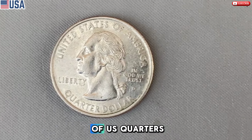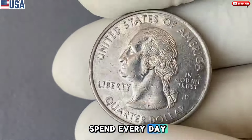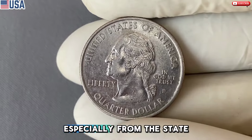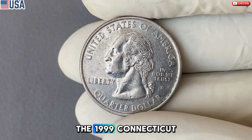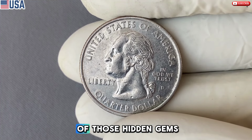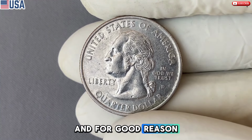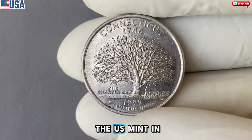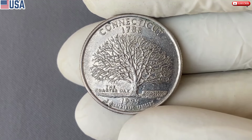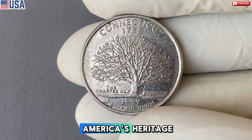Now, when you think of U.S. quarters, you probably think of the ones you casually spend every day. But did you know that some of these quarters, especially from the state series, can be worth a small fortune? The 1999 Connecticut State Quarter is one of those hidden gems that many collectors are keeping their eyes on, and for good reason. This quarter is part of the 50 State Quarters program that was launched by the U.S. Mint in 1999. Each coin in this series represents a different state, showcasing a piece of America's heritage.